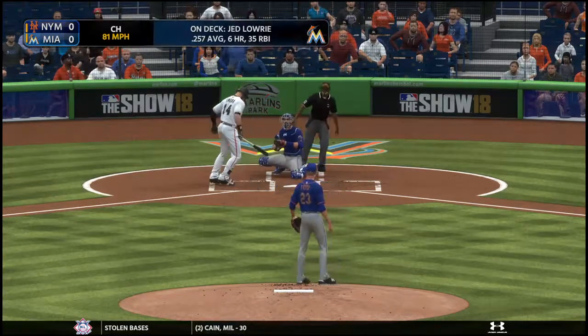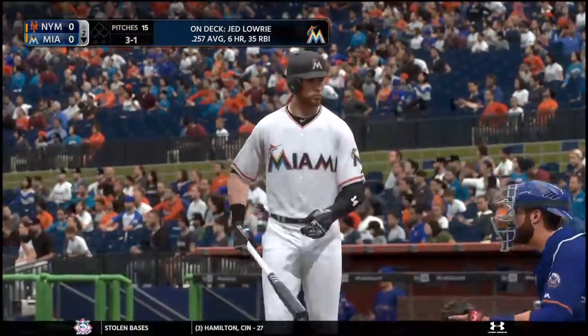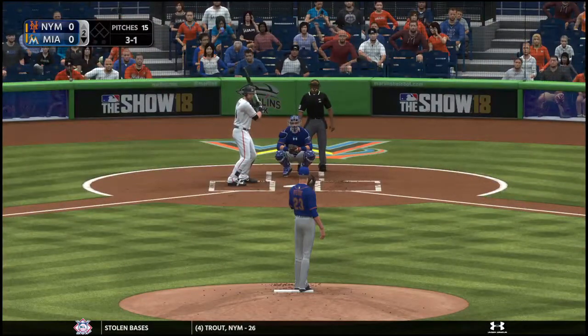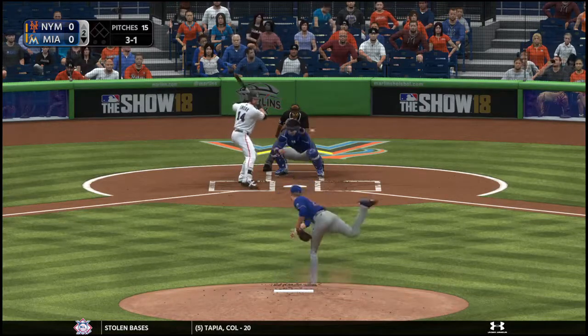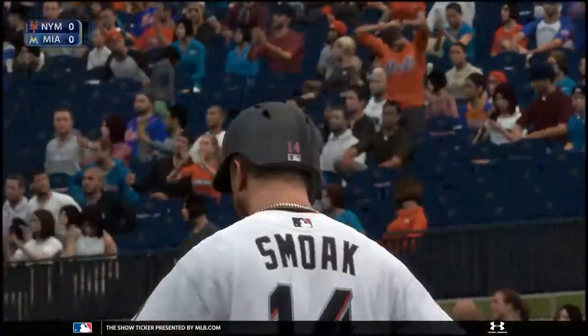Changes up on him, but that's in the dirt for a ball. Well, that sets up a big pitch right here, Matt, because you don't want to lose the leadoff guy in a scoreless game. It's tough to work around the leadoff walk. The 3-1. And he takes ball 4. Leadoff man's aboard here to begin the home half of the second.